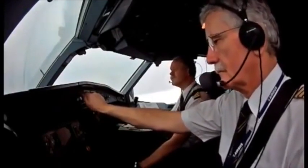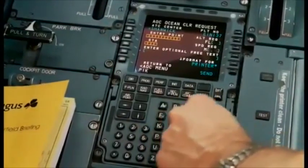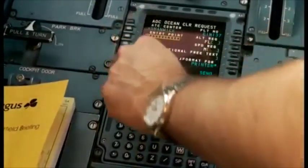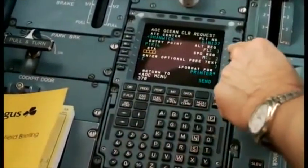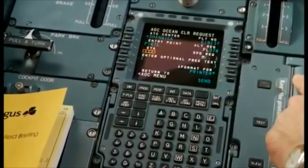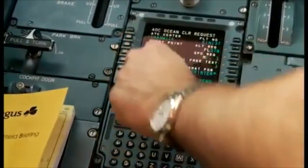On the flight deck of Shamrock 137, an oceanic clearance request is sent via ACARS. The flight estimates Pickle at 1516, requesting flight level 370, which is also the aircraft's maximum attainable level at this point.